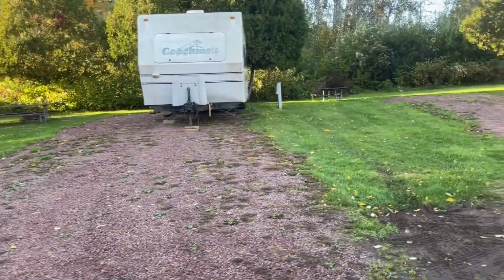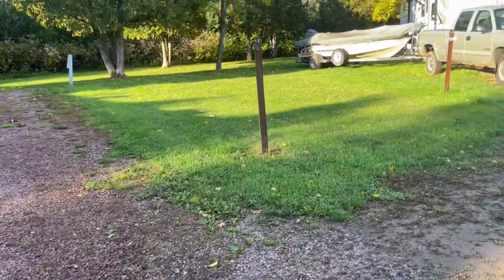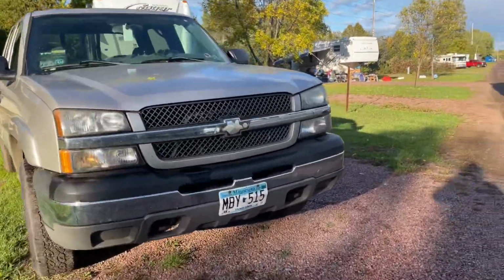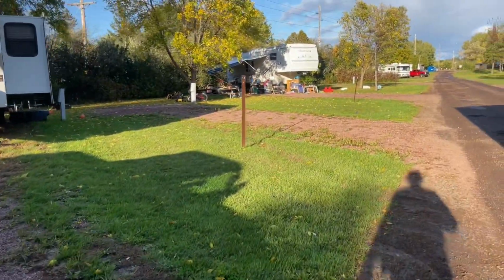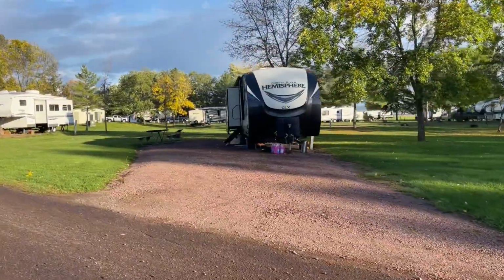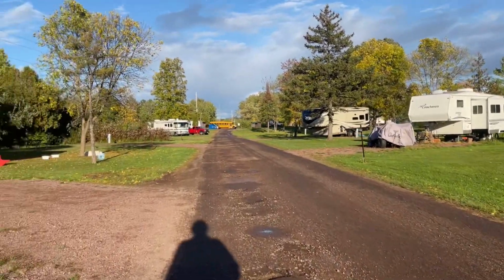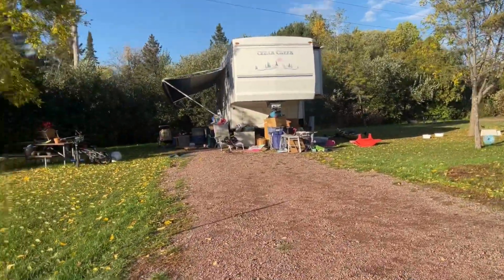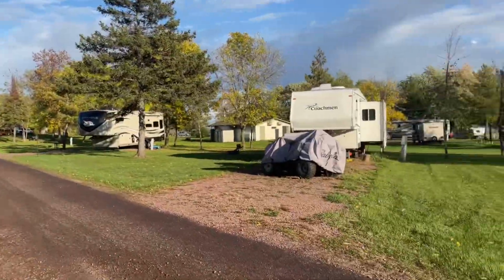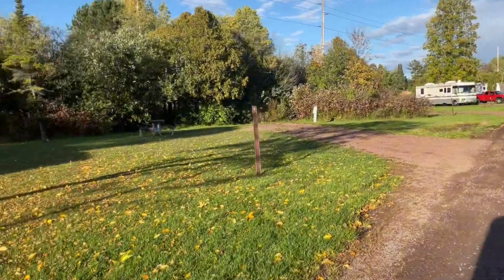This is site 16. This is site 15. This is site 14. Site 13. Site 12. Most of the seasonal campers are up on this corner, a little farther from the lake, and not mixing a lot with the overnighters. This is site 11. This is site 10. This is site 9.